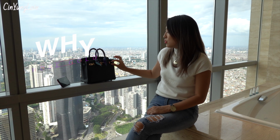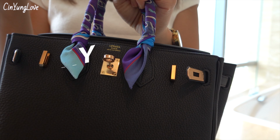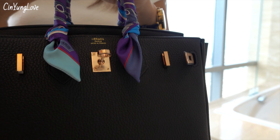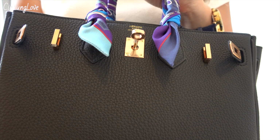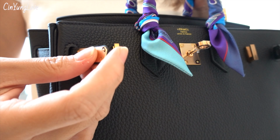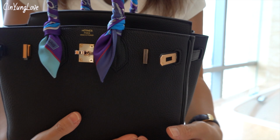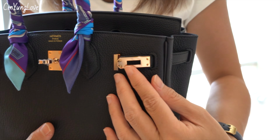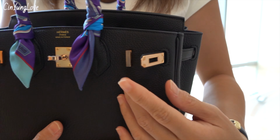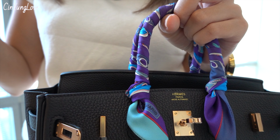And about the rose gold hardware, I kept searching Instagram to see how it looks on camera. But for sure, the rose gold is prettier in person actually. Even with this camera, I'm not sure it can capture my rose gold hardware or not. But in person, this rose gold hardware is better. Trust me guys, so lovely, so pretty.